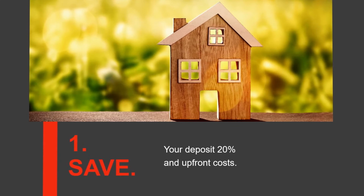The first step is to save for your deposit and upfront costs. The bigger the deposit you can save, the less money you'll need to borrow and the less it will cost you in the long run. Most mainstream lenders will lend up to 80% of the property value, meaning you need to contribute the other 20% in some way.